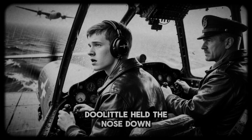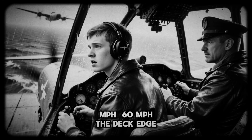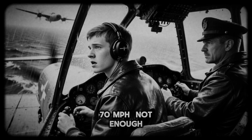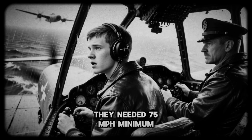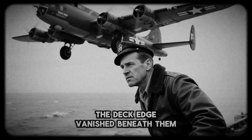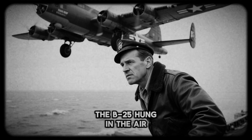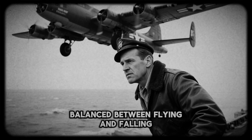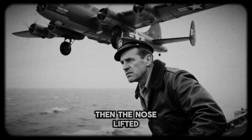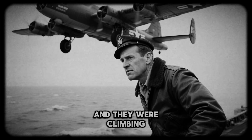Doolittle held the nose down, building speed. 40 Mach, 50 Mach, 60 Mach. The deck edge was coming fast. 70 Mach, not enough. They needed 75 Mach minimum. The deck edge vanished beneath them. For a heart-stopping moment, the B-25 hung in the air, balanced between flying and falling. Then the nose lifted, the bomber's wings bit into the air, and they were climbing.